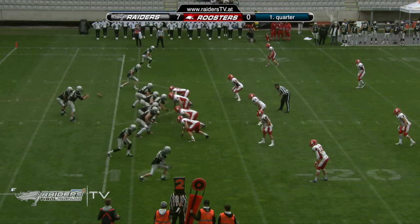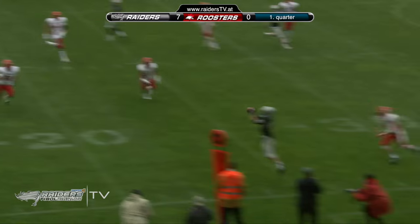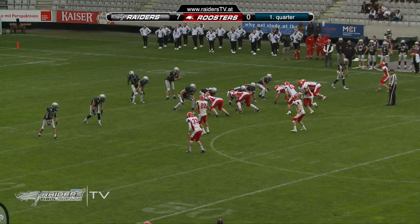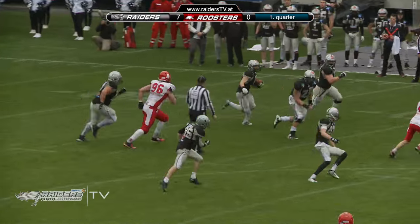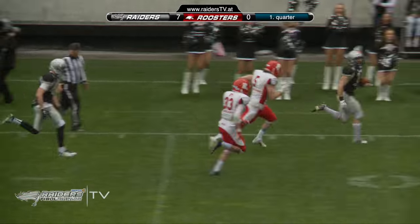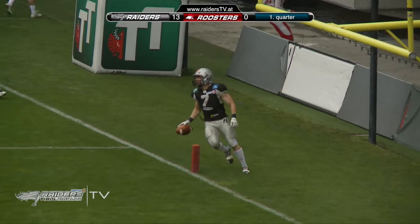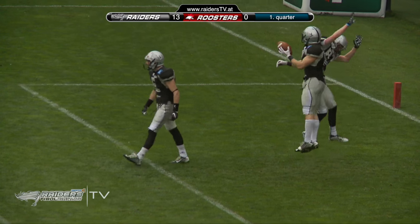The 4 receiver set. Fake handoff, now rolling out to his right side. He has an open receiver, and nice pitch and catch over by the sideline. Knox going in motion over to the right side. And it's a screen pass to Sandro Platzkoma, and he's got some tacklers ahead of him. And they're just moving everyone out of their way, and he is gone. Touchdown. Good job. Beautifully drawn up play right there.